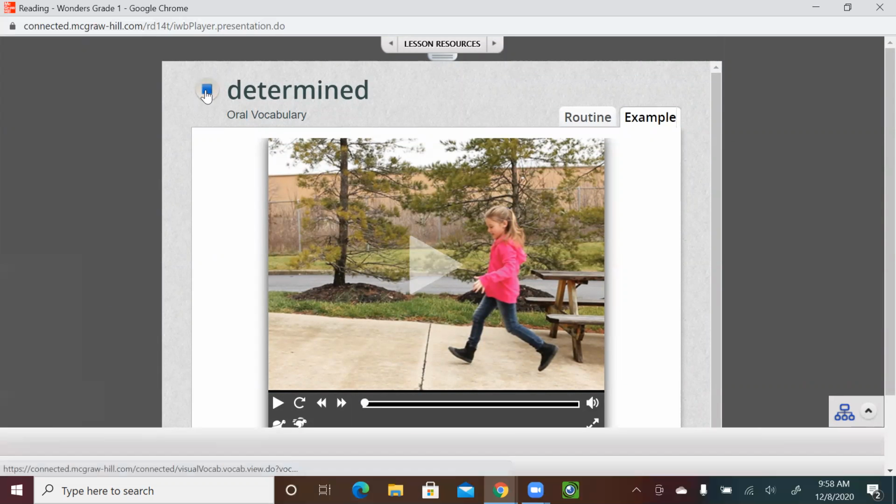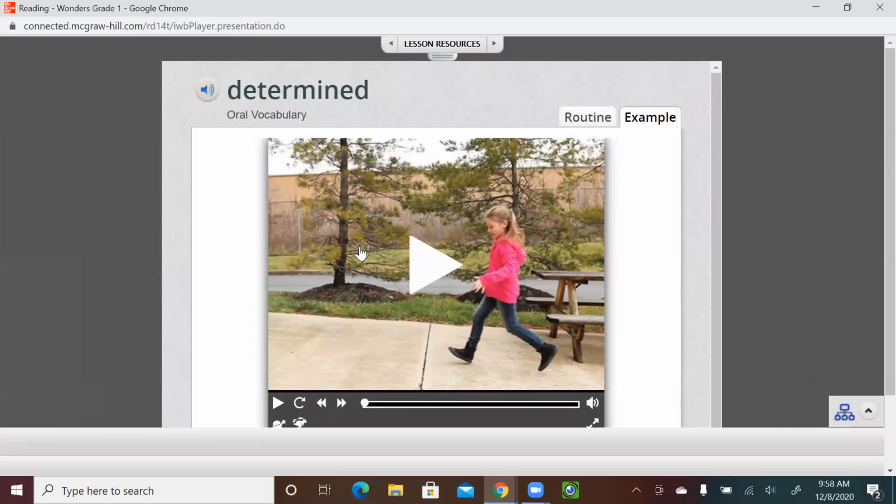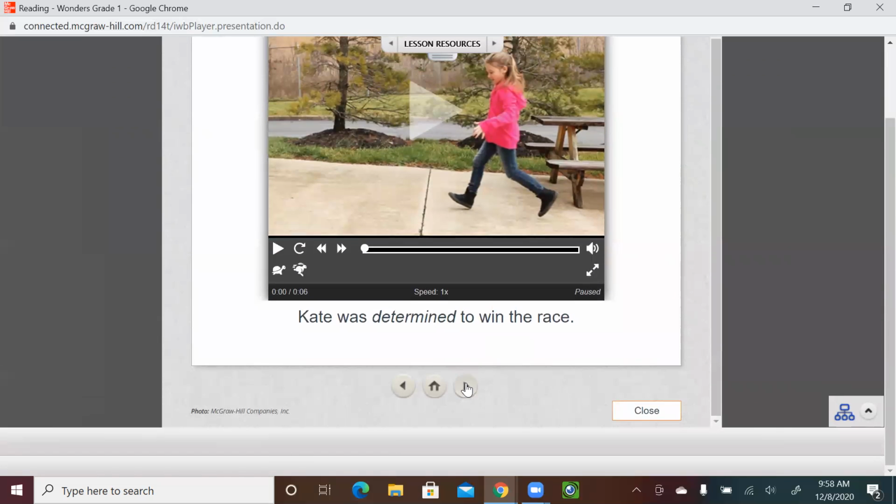Determined. Determined. Kate was determined to win the race. Determined means you work very hard to make it happen, like you insist that this is what happens. So Kate worked very hard to win the race. Kate was determined, like she decided she was going to do her best and work hard to win the race.